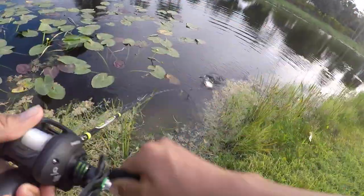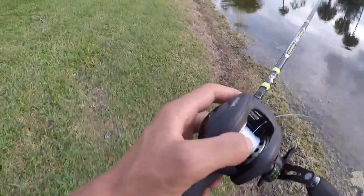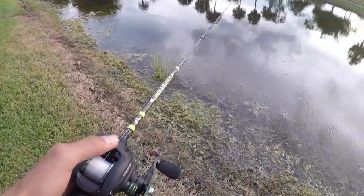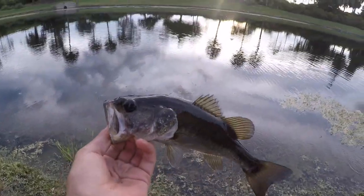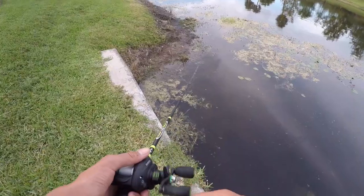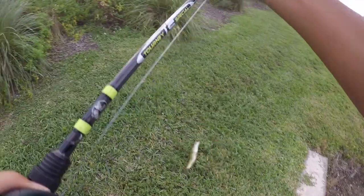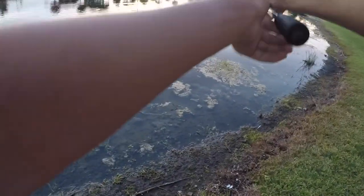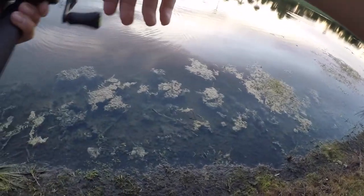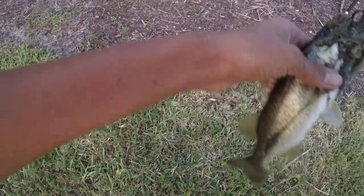Oh, got one. Guys, Kenton just hooked up with another fish. There we go. All right, guys, another little bass. See ya. Oh, I got one. Hey, another bass. Another little bass on the Texas rig Senko. See ya. Oh, got one. There we go. Another bass. Another little bass. Let's drop him back. See ya. Oh, he gave us a jump. All right, let's hopefully get another. There we go. Another bass. Little guy. Man, I thought it was big. He hit it harder. See ya.